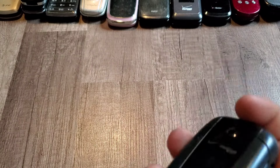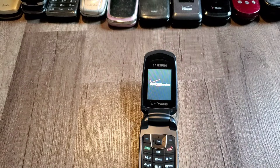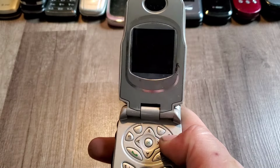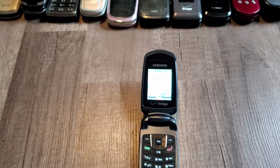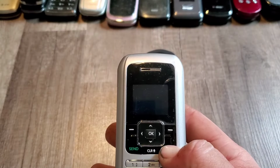So here is a Samsung Smooth, the SCH U350. Here's a Motorola I730 with Nextel, and it seems to be dead. These do all work though. I have at least tested them with another battery. Here's a LG Envy. It's dusty, dirty. That is from Page Plus. And it looks like the battery's dead in it.